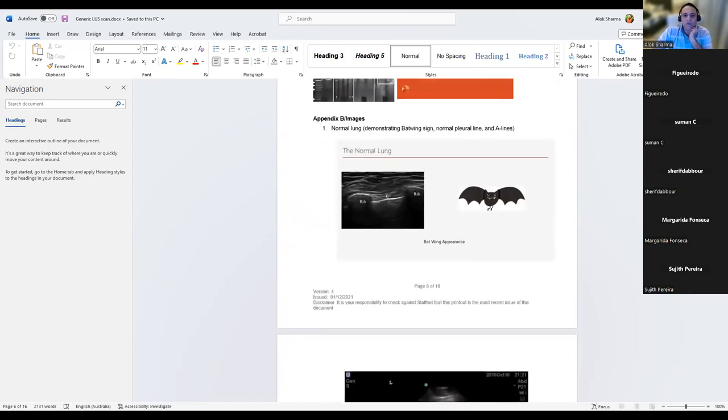Now, for those of you who are keen and interested, in particular if you're keen to try and sign off with an L3 competency, I would be very keen for you to develop lung ultrasound guidelines based on the literature and share them with us. Let's see what you come up with, because we can all learn from each other.